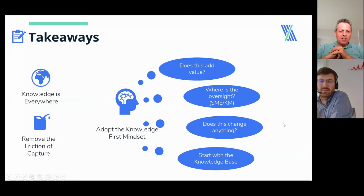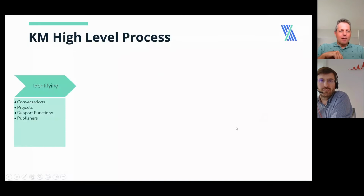So just highlighting what we've seen today, Phil, on the next slide, we talked about that initial stage of identification. Where are the conversations? Where's that knowledge being created and talked about? And one of the challenges can be, it's not always in technology.